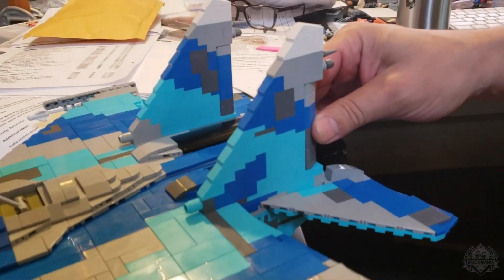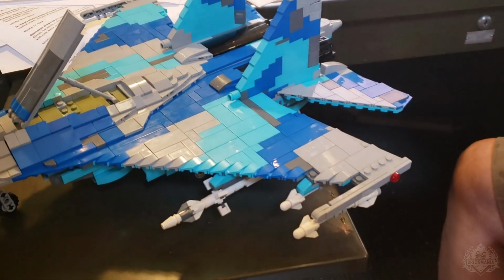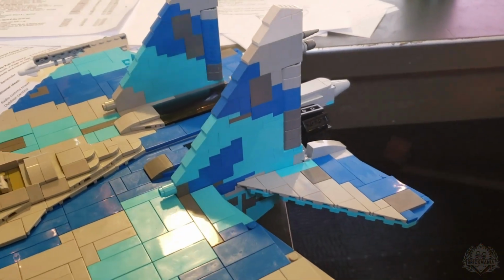You do have them moving. Everything that's supposed to move does move. I don't have the ailerons on the wings. It was just one step too far that I didn't want to go to. So still a lot of playability in that back end. Right. And this one here, I have the other one.